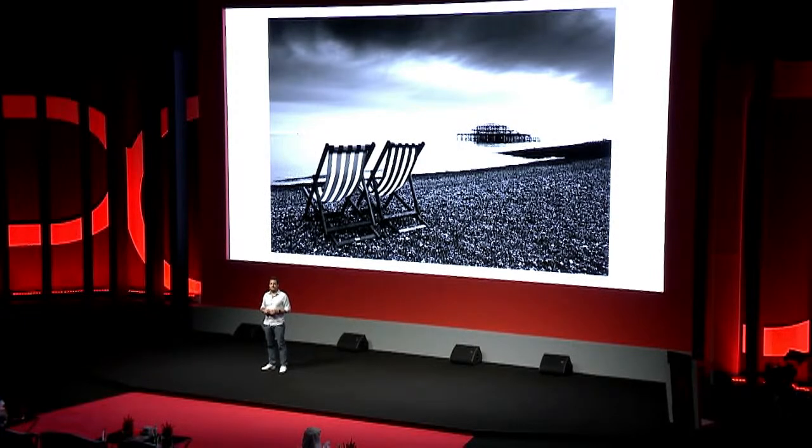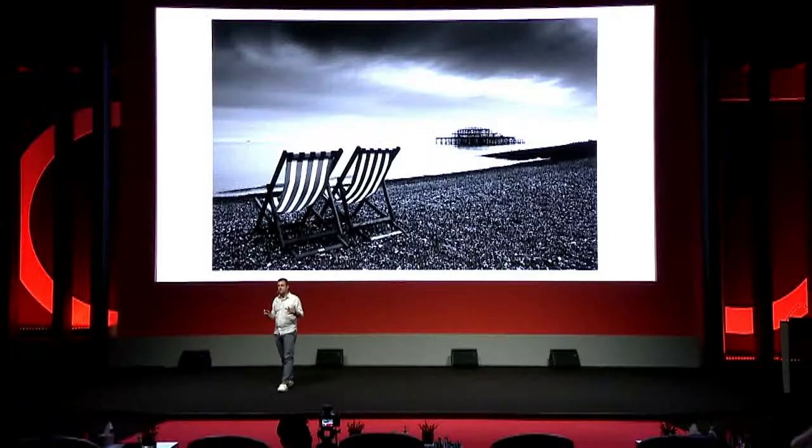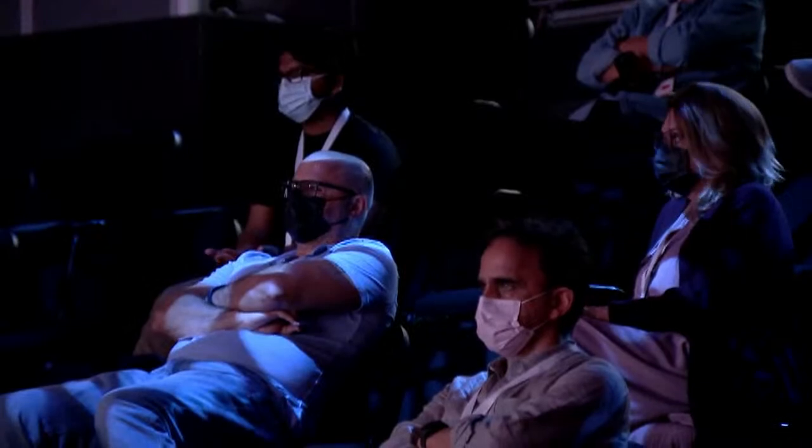But then I started to ask myself, why did this image win the award? You know, I put in a few other images into competitions before, and I'd never won anything. And there was one word, simplicity. And the simplicity within this image is probably what captured the judge's eye. So I started to deconstruct this image and try and work out what it could be that was attracting the judges. The two chairs are like an invitation to people.